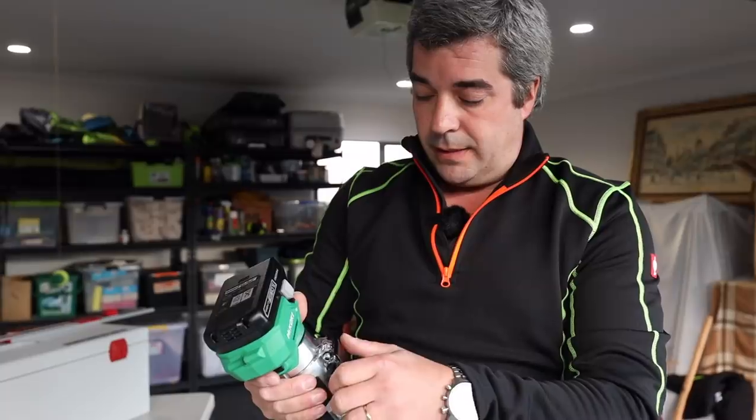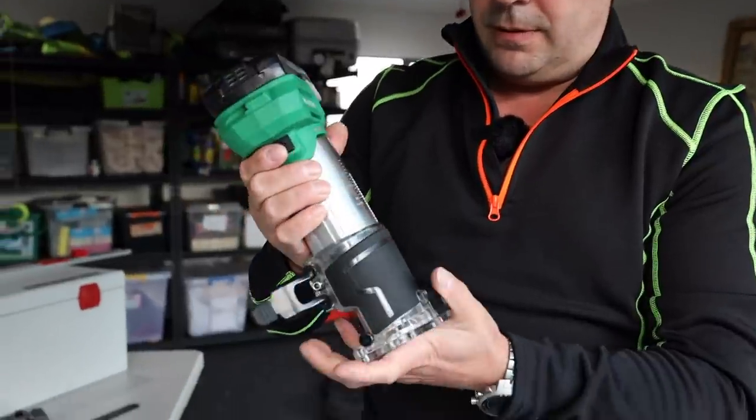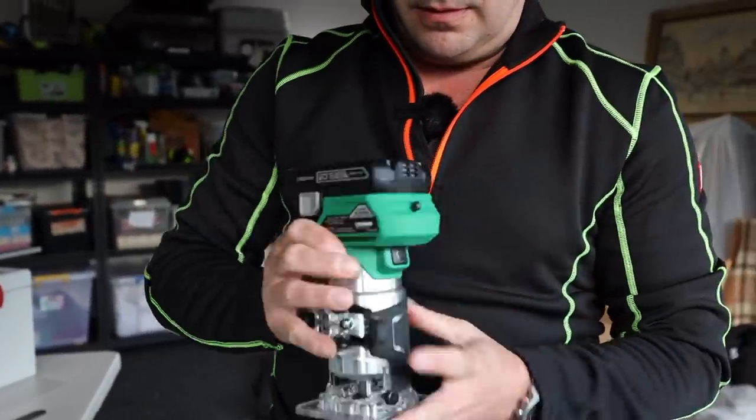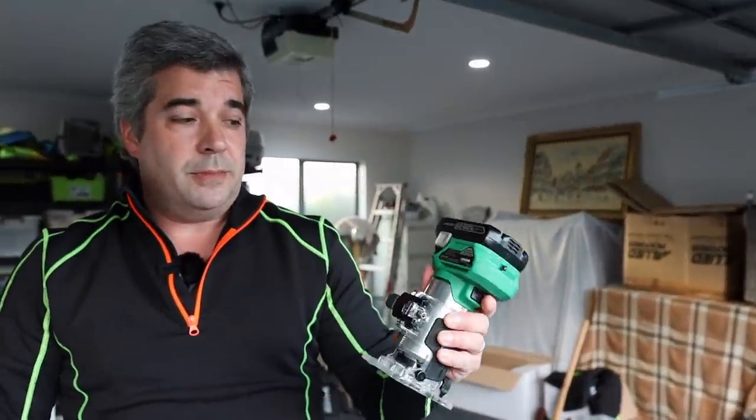And then if you are left-handed, you can undo this, take it off, and then left-handed. So far I haven't seen the other trimmers with that.